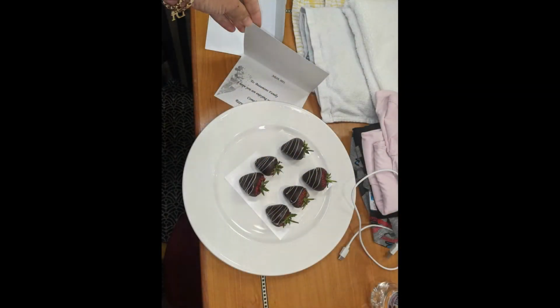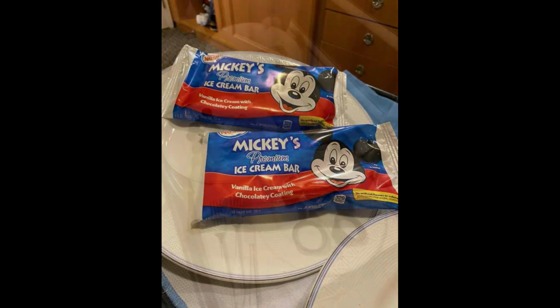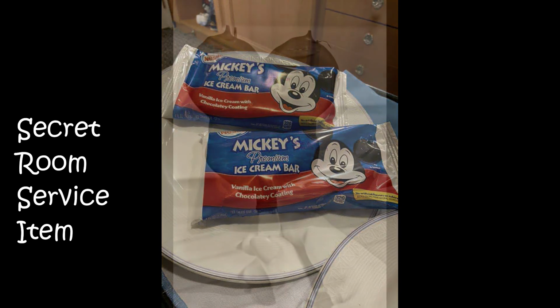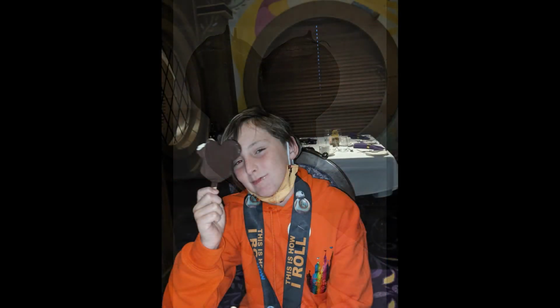So food wise, there was also in-cabin food, so I really liked the in-cabin food. There was a few secret recipes as well, so you could ask for what you wanted, but this is gluten-free cinnamon donuts. So really nice. Mickey bars again, more nuggets, more pizza, some fruit, some more Mickey bars, and it's a secret item, just ask away. So we normally would just tip $1 an item, but the Mickey bars were strong.